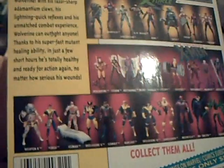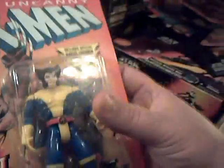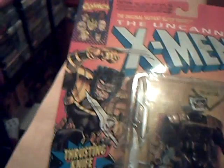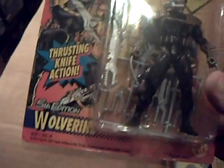Let's see. This one was always my favorite Wolverine one, where he was in the classic X-Men yellow and blue outfit, 3rd edition. And it's got a Wolverine trading card in it. Slashing action. I don't remember. This is back before eBay and stuff, so I think I got this at a flea market or something. Somewhere where I had to pay a little bit more for it. I mean, we're talking like '93, '94, before eBay was going on.